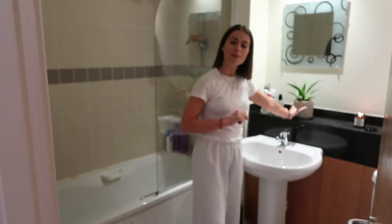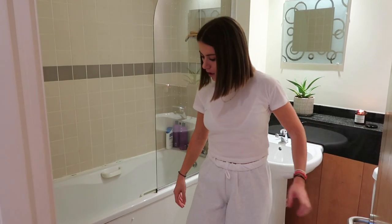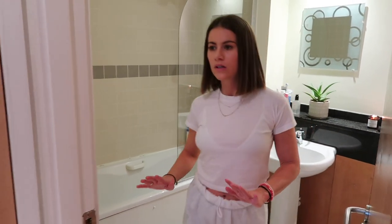A nice plant in the bathroom. Towels, plain colors, I find are just a little bit more neutral.